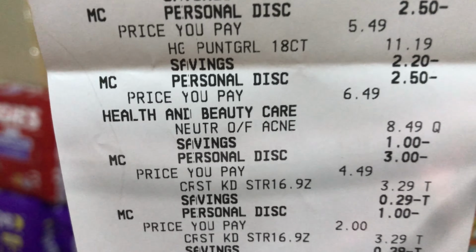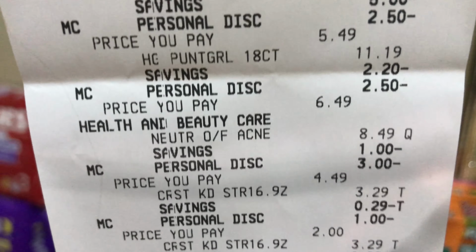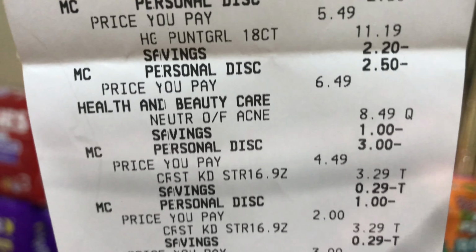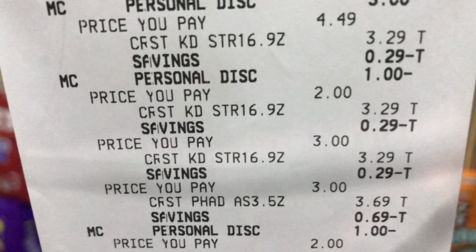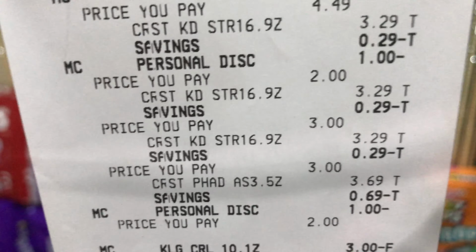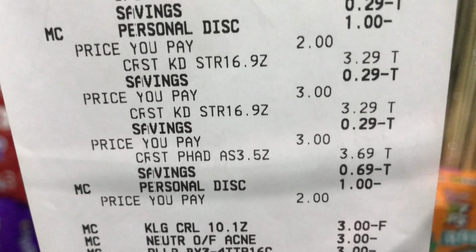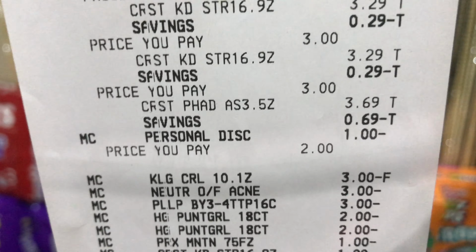And then we go down here. We got the Nutrition for the $3 digital coupon. And then the Crest had a $1 digital coupon, and then the rest of the Crest products. And then we have the Crest right there, the mouthwash, for the $1 digital coming off. The rest of my coupons are right there, guys.